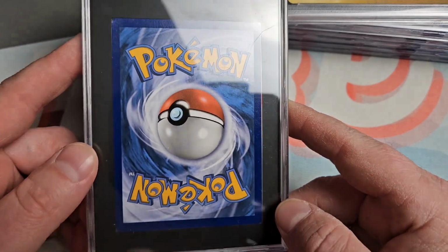You never know. So I'm going to show you today what I typically do, and then I'm going to show you two cards that I feel like I got for a pretty good deal. They're SGC slabs, and sometimes when you go with SGC or CGC, or a different route other than PSA and BGS, for the most part you're going to save a little bit of money, and that can be really nice.